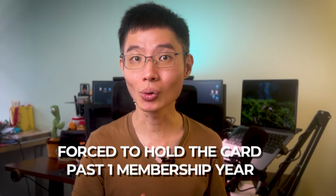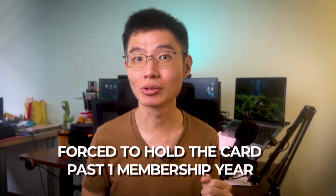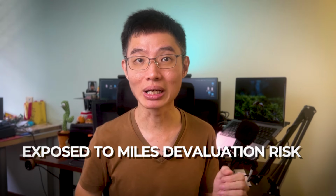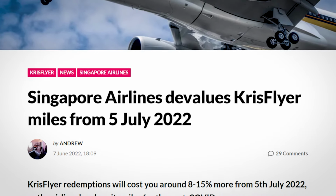This comes with several issues. 1. You are forced to hold the card past the 1-year membership year, which may subject you to possible annual fees. 2. You won't know which points come from which transaction. And 3. You are exposed to miles devaluation risk, which means your miles are worth less and less every time there's a nerf.